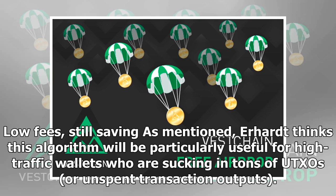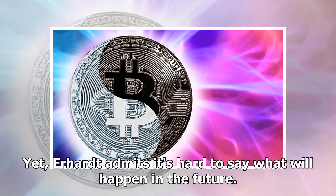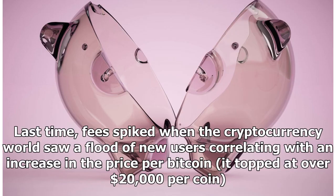Hart thinks this algorithm will be particularly useful for high-traffic wallets who are sucking in tons of UTXOs, or unspent transaction outputs. Hart said his company is operating under the assumption Bitcoin fees will continue to fluctuate over time, which is why the actively reacting algorithm is so necessary. Yet, Hart admits it's hard to say what will happen in the future.